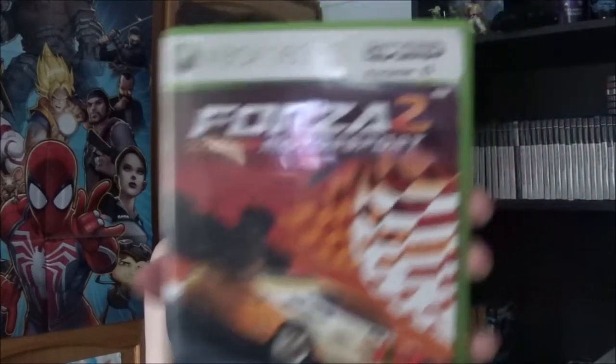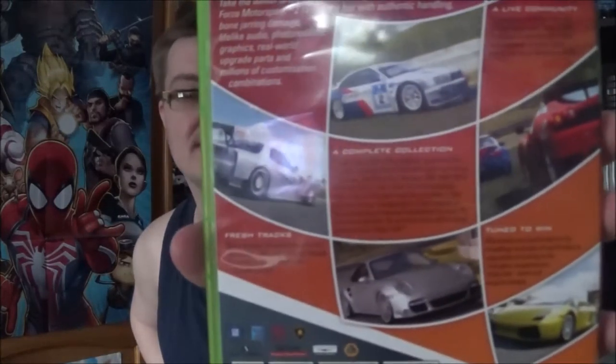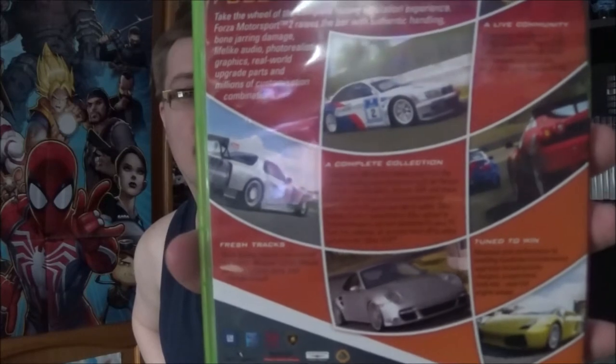First one for Xbox, one of the 4, is this one. Yep, Forza Motorsport 2. And the price I got this for is £3. Nice deal. So there's a snapshot of the game, of the cars we're going to be seeing. Anyway, let's check and see what's inside.